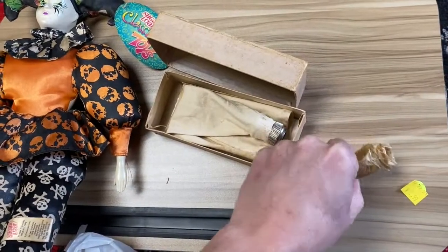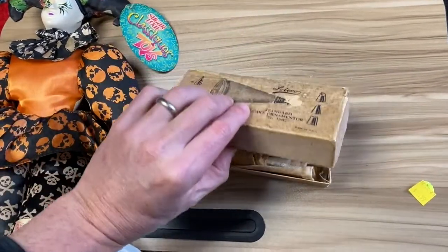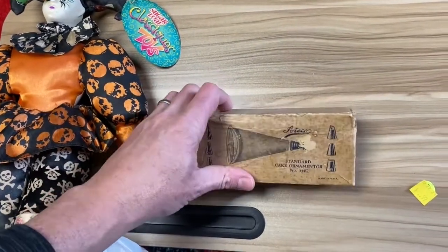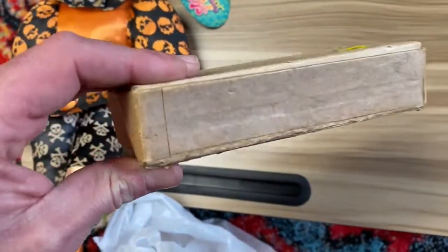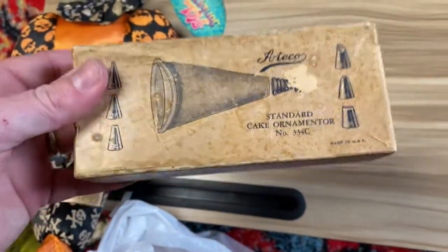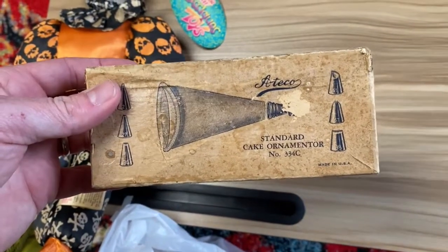Anytime you find old things like old tools, sewing items, or really anything, if you can get the original packaging, the box, even if it's been used, if it comes in the original box, even original boxes on old lures and things like that can definitely increase the value, sometimes by 50% or more.